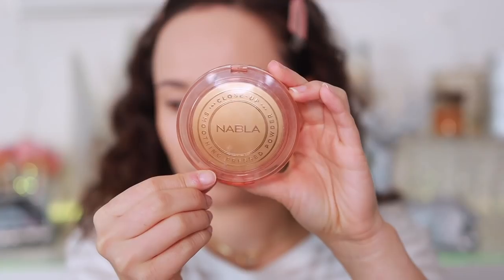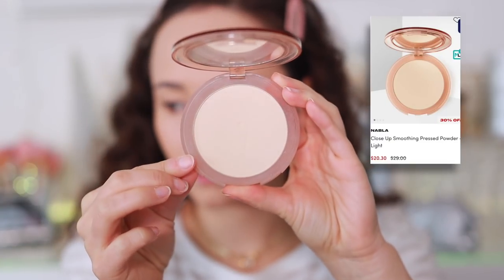So this first one is from Nabla, and I might have put this in last year's, but it still deserves another recognition if I did. So this is the Nabla Smoothing Pressed Powder. Definitely an underrated powder in my opinion. If you like the Charlotte Tilbury, I think this is another great alternative. It's a little bit more powdery than the Charlotte Tilbury, but it is equally as smoothing.